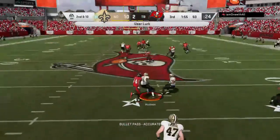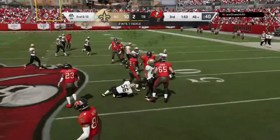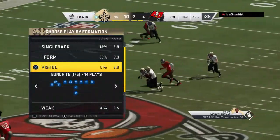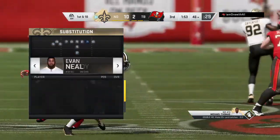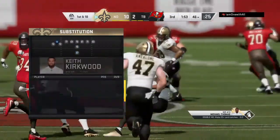He rifles one that's intercepted. Picked off at the 39. And the return out shy of midfield to the 46-yard line. So that's back-to-back drives where they're throwing an interception. Ordinarily, we look at the offense and say, what's going on with your scheme? Maybe we should look at the defense and just give them a whole lot of credit. They've got them frustrated right now.